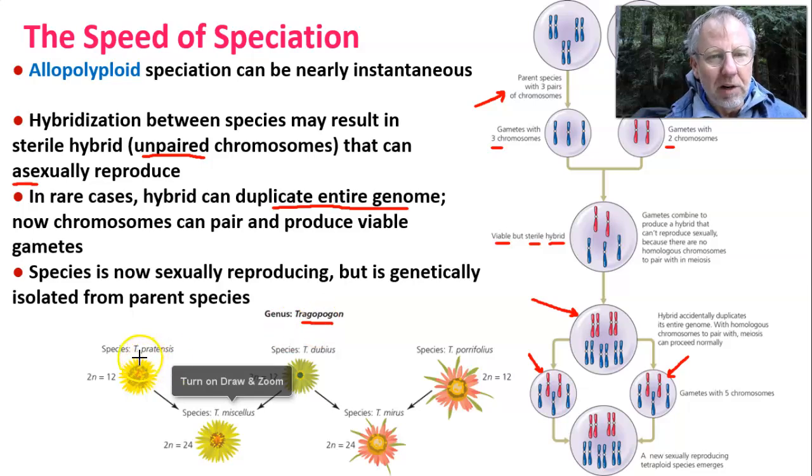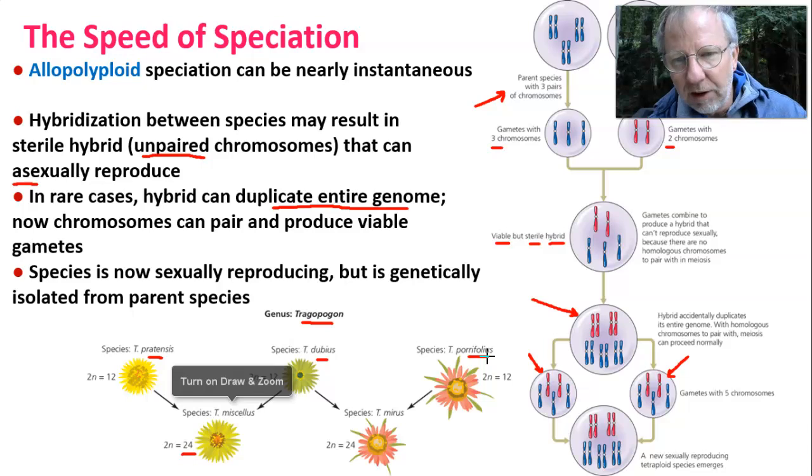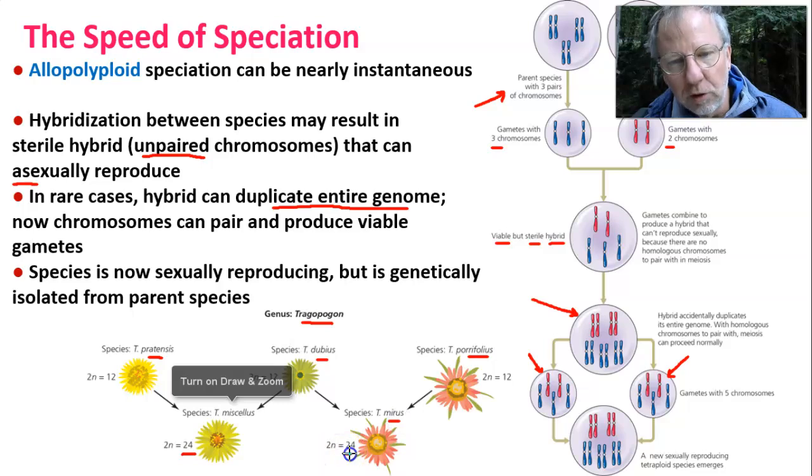So if you look at this diagram, I'm going to use my magic red pen here. We've got Tragopogon pratensis that has 2n equals 12. We've got Tragopogon dubius, 2n equals 12. And each of these donates a set of chromosomes. And now we eventually have this species with 2n equals 24, after the chromosomes duplicate. And then we have another example, Tragopogon dubius, which is in the middle, hybridizes with another species, Tragopogon porrifolius, on the right. We would first have hybrids that have unpaired chromosomes, and then eventually we might have this accidental duplication, and Tragopogon mirus has 24 chromosomes.